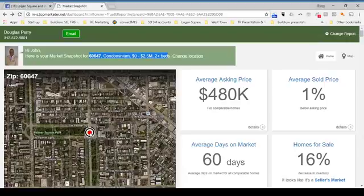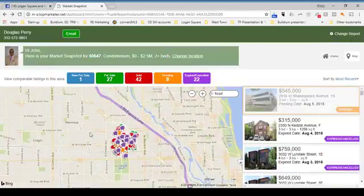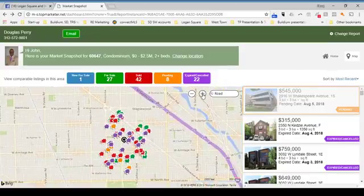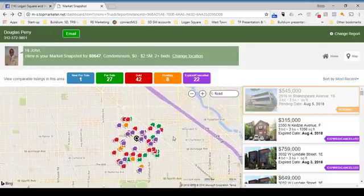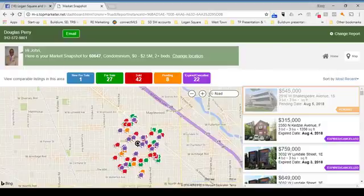So if we click the bullseye on the aerial map, that'll take us to the actual market snapshot. So let's zoom in just a little bit. Okay, so this is North Avenue here, and then you've got Fullerton up here. You've got the Kennedy, and then you've got Kedzie right here.